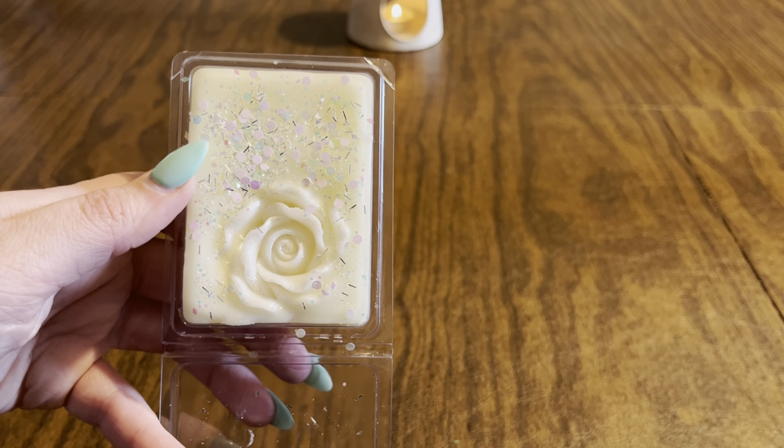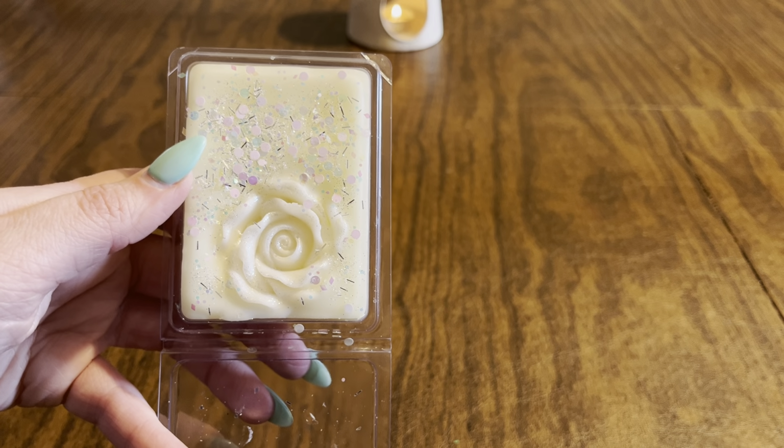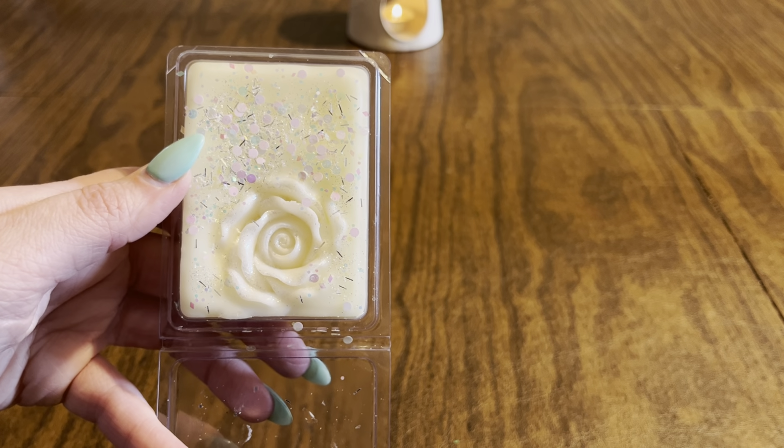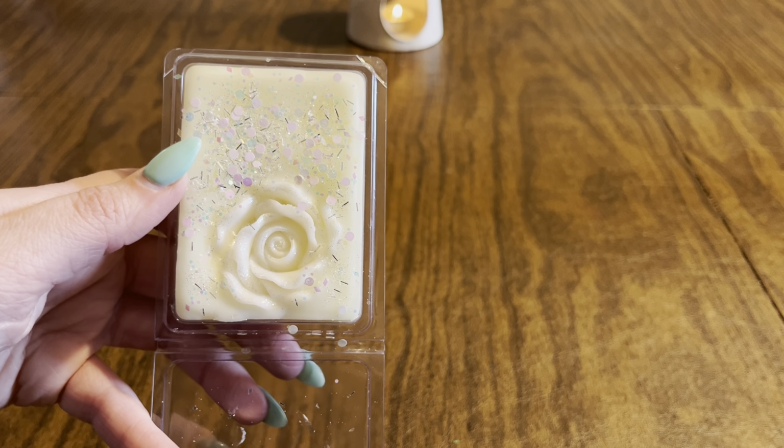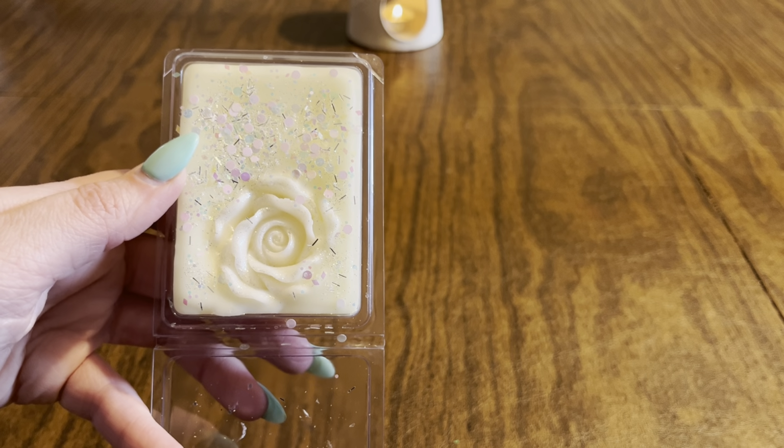I've had it before. It's a really nice spring, summer scent, or really nice just if you want your house to be fresh and floral, and homey and cozy if you're into floral type of scents. Like I said, if you're not, then you probably would not like that one because it is heavily floral, but I am, so I do like it.